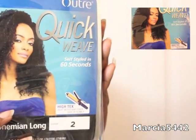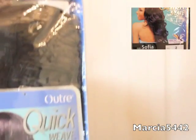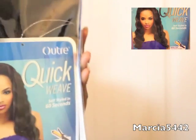The next one is a half wig, and this one is Bohemian Long by Outre. And this is a half wig, that's what it looks like. And I got this in a number 2. And this is Sofia by Outre, also in a number 2. And this is Grammy Wave, also in a number 2.